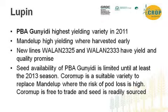I'd recommend you go to Corrimup, a little bit behind on yield, but almost risk-free as far as throwing seed on the ground while you're harvesting more important crops. So that will save a lot of heartache for growers if you go to Corrimup, at least in the short term. Very, very easy to get hold of. There's bucket loads that have been grown, particularly in the Mingenew area, and free to trade. So I recommend that you have a look at that.